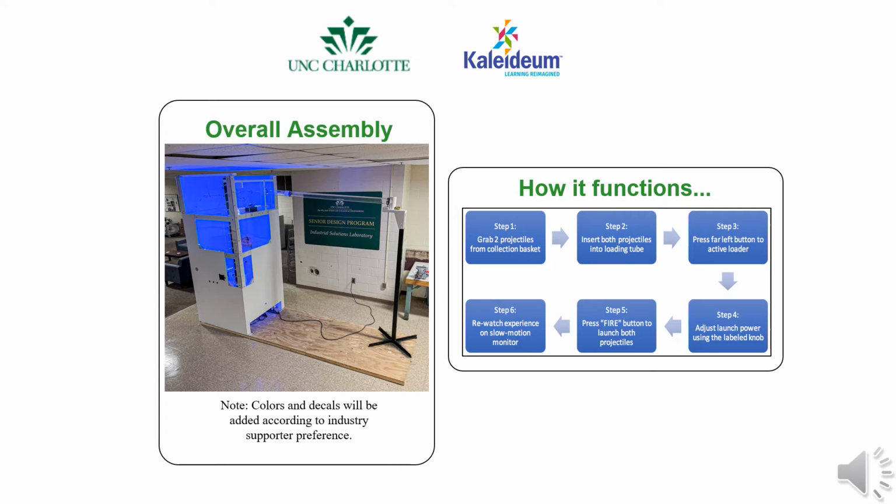Here you can see an image of our final overall assembly. The user experience begins by a participant collecting 2 balls from the collection bin and loading them into the exhibit via loading tube. From here, the participant can press the left button to activate the loader and the balls are loaded into the dropper and launcher.